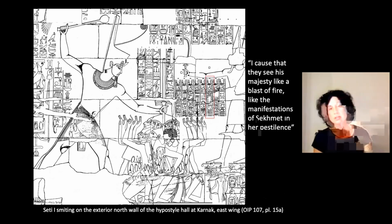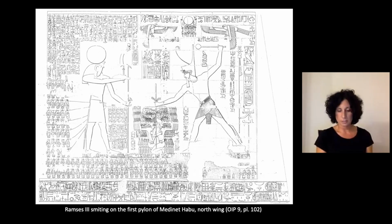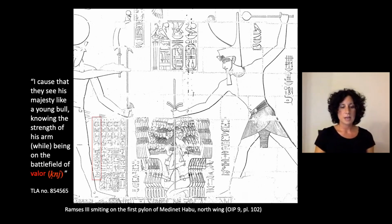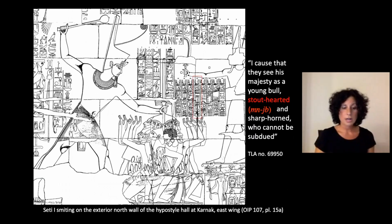The king's pose also visualized his bravery and valor, an emotion that the Egyptians associated with aggression as well. So the last line here reads, "I cause that they see your majesty like a young bull, knowing the strength of his arm and being on the battlefield of valor." At Karnak, Seti I also appears to the foreigners in the form of a young bull, stout-hearted and sharp-horned, who cannot be subdued. Therefore, the aggressive pharaoh was victorious and strong, but also valorous and courageous.